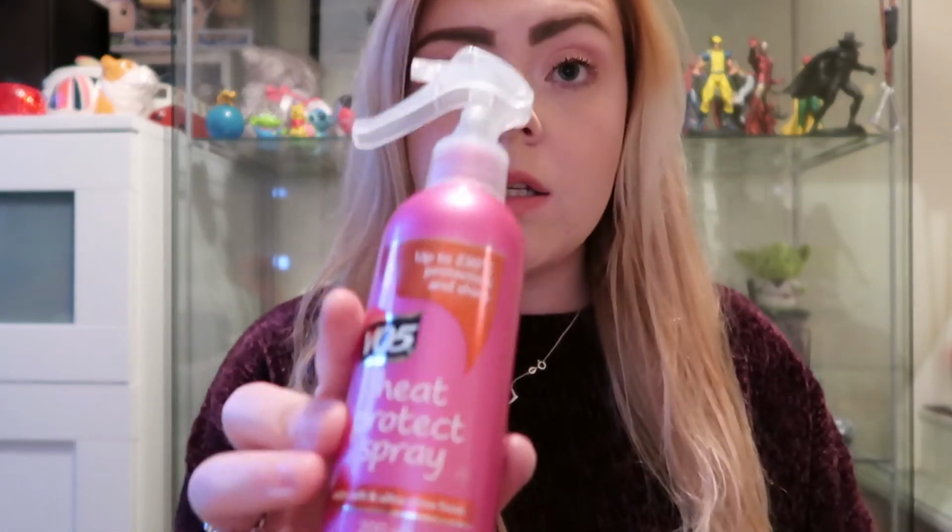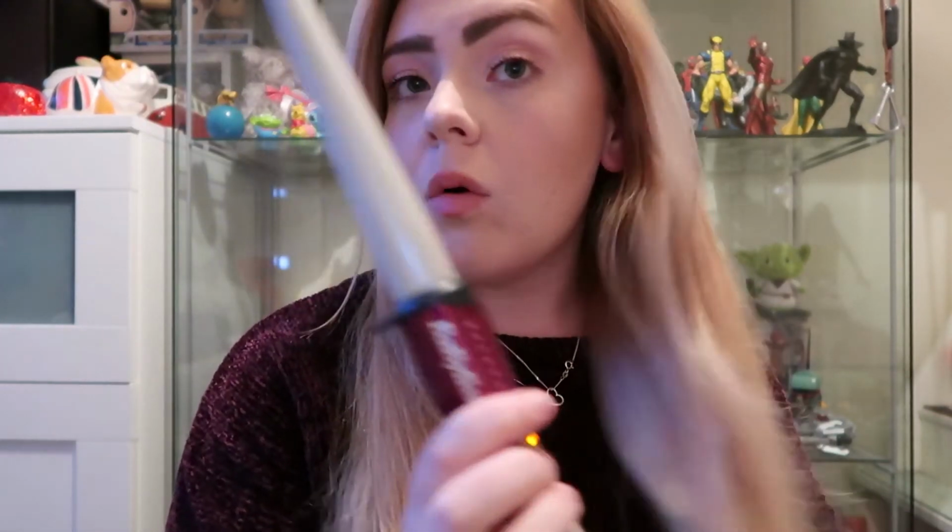But next I'm going to do my hair. For my hair I'm just going to do a few loose curls just to add a bit of waves. My hair's a bit wavy at the moment because I've just had it up. I just want it a little bit more wavy on the end, so I'm just going to put some heat protection in. You've got to protect your hair, and this is the VO5 Heat Protect Spray. The curling wand I'm using is just a Babyliss one. I'm not quite sure which one it is, but it's quite old. I've had it a fair few years.